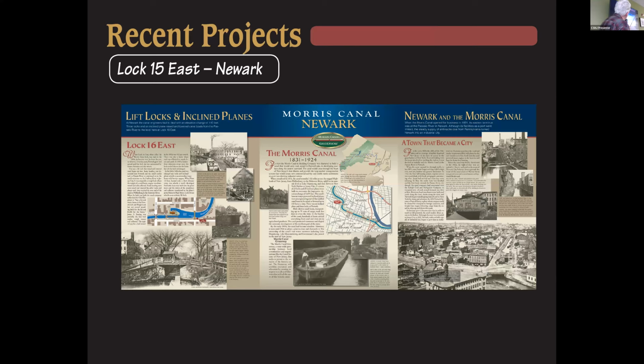And so this is the Newark panels that we just finished. They're going to go at Lock and New Street. There's a piece of public property there across from the college. A three panel set. They've just been finished and sent off to be approved. So hopefully we'll be able to get those fabricated shortly.